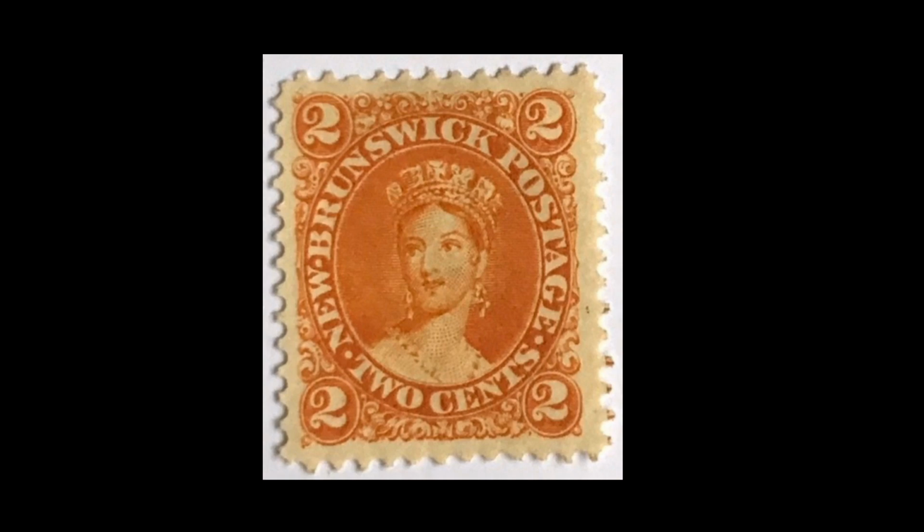Mint no gum is obviously where it looks mint, and in all intents and purposes it is mint, but there's no gum on the back. And that can happen for several reasons. Firstly, it could have actually been used on an envelope, but just not franked. That doesn't often happen with old stamps, but it can happen, and it could be that this is one of those examples. Or it could be that the postmark has been removed somehow or another.